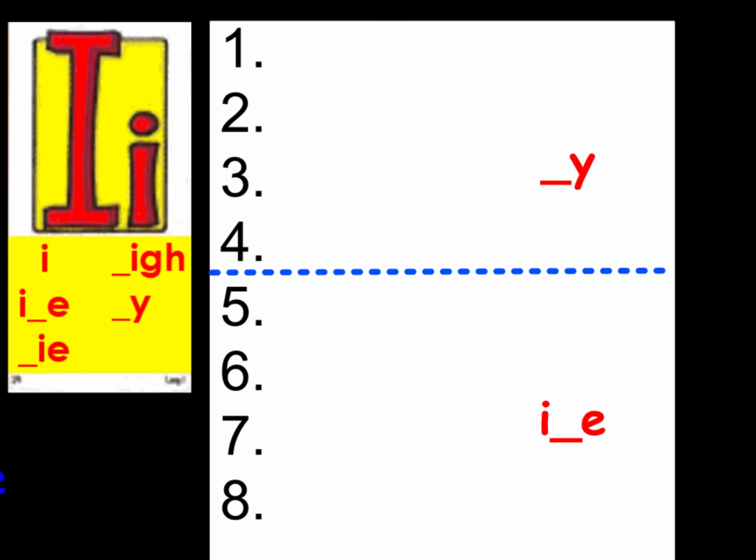Spelling words. Spelling words this week are going to end with Y or I consonant E. Y is going to be I at the end. I consonant E is going to be I in the middle. So number one, please print 1, 2, 3, and 4. It's going to have Y at the end. Please print dry.